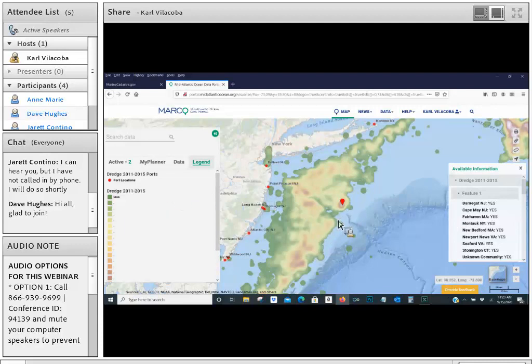So 2011-15, you can see some of the big spots. And it's pretty cool to see this because you can see the interstate nature of what's going on out there. In this one spot, basically off the Jersey Shore, you've got New Jersey, Massachusetts, New York, Virginia fishermen, Connecticut, and so on and so forth.